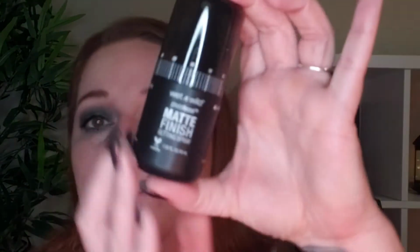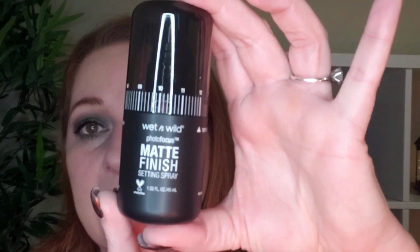Next, I do have the Wet n Wild Photo Focus Matte Finish Setting Spray. Yes, I know I said that the face was mattish. It dried down. I don't know. And like in this mirror, like here, I mean, hey girl, you know. So, I mean, it's all right. In that mirror, it looks fine. When I do this, I'm like, okay, so here we go.